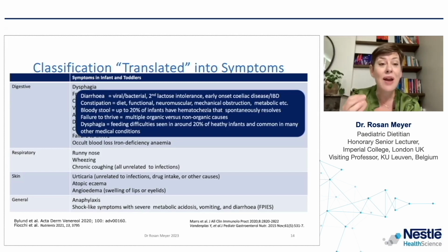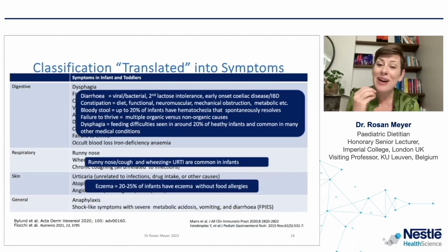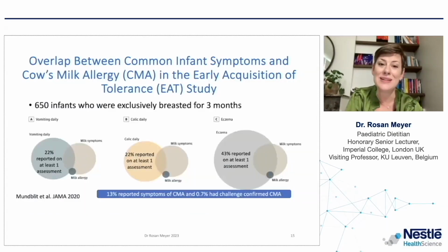It's not necessarily related to a cow's milk allergy. Bloody stools also, up to 20% of infants have hematochezia, and this spontaneously resolves. Even failure to thrive is a symptom that we see for many diagnoses. And you can say exactly the same for respiratory symptoms. A runny nose, cough, wheezing can be seen with upper respiratory tract infections. And as Yvan had already highlighted, many children have eczema without, in fact, it being linked to a cow's milk allergy. So this is part of the challenge of the diagnosis.